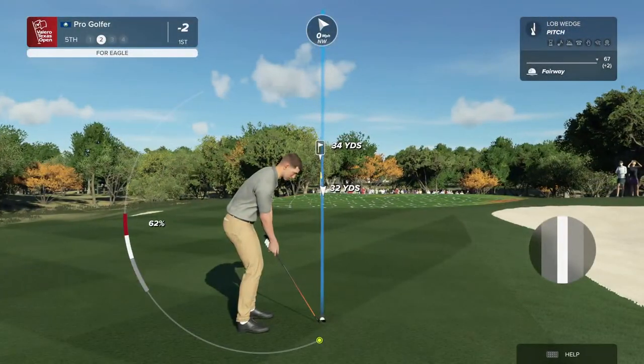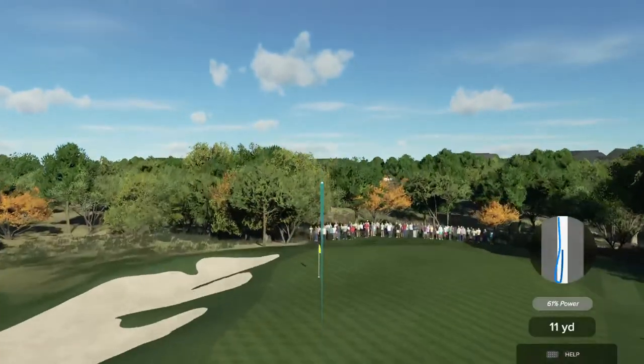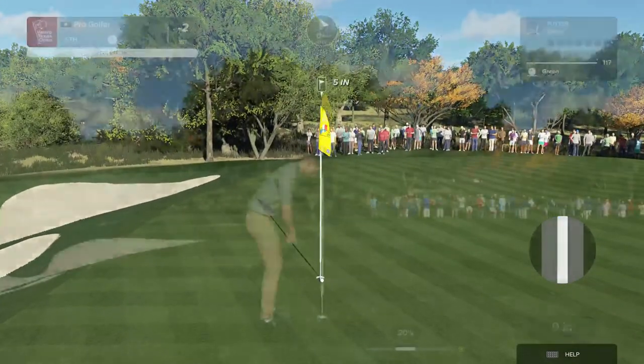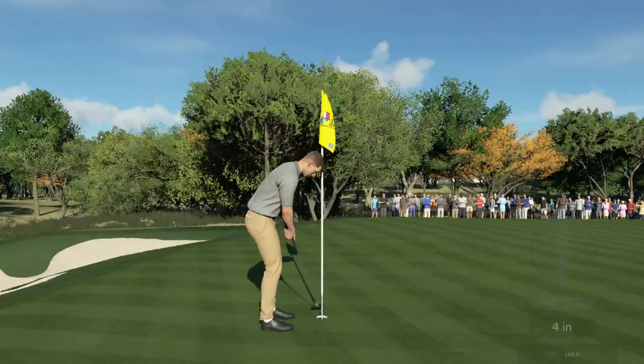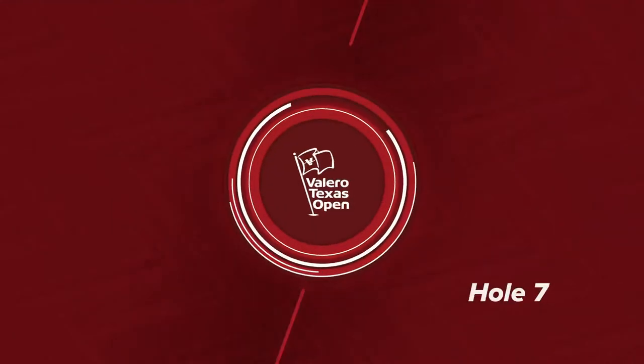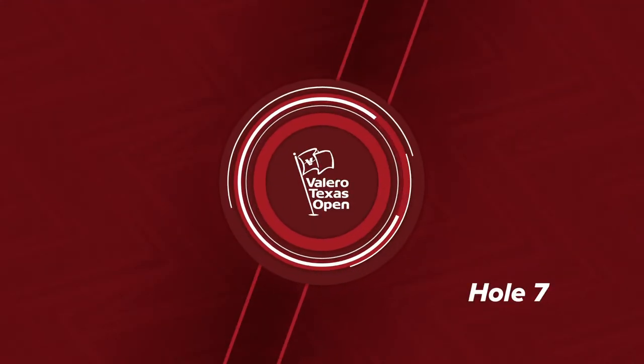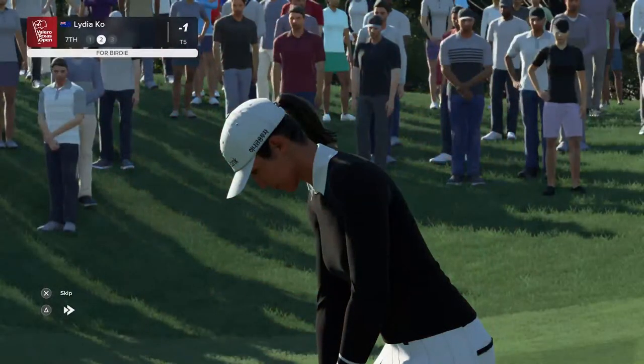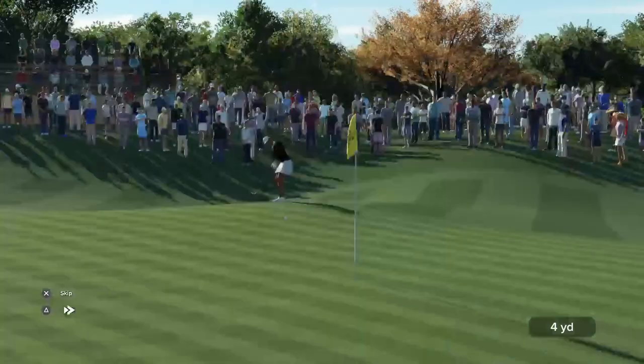Nicely done. After a very consistent run of play over the last half a dozen starts or so, Rich, this player's coming with a whole heap of confidence, and they look to me to be one of the players to beat. Do you agree? We've seen this player time and time again contend for tournaments, and it is no surprise to see him doing it once again this week.